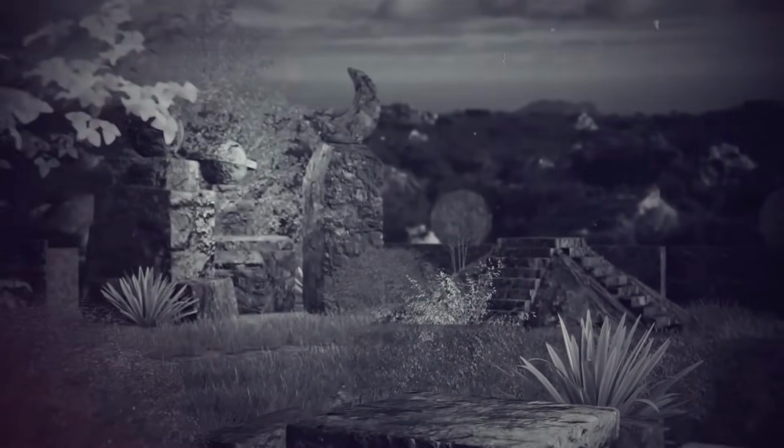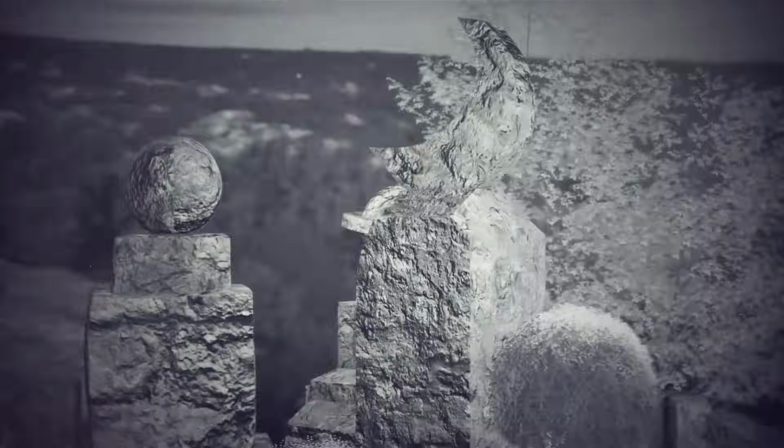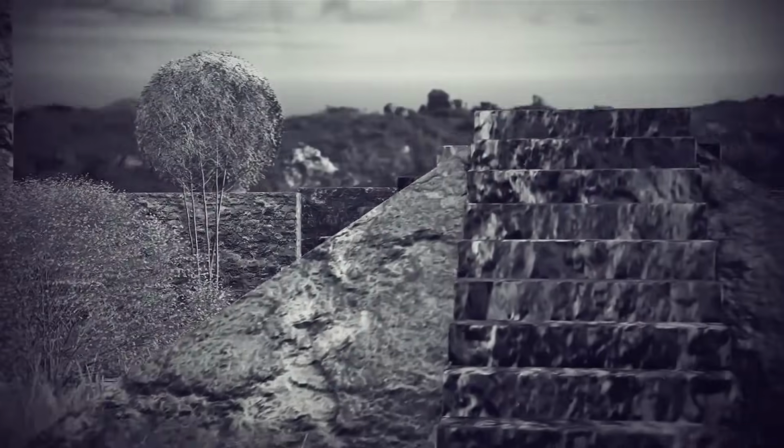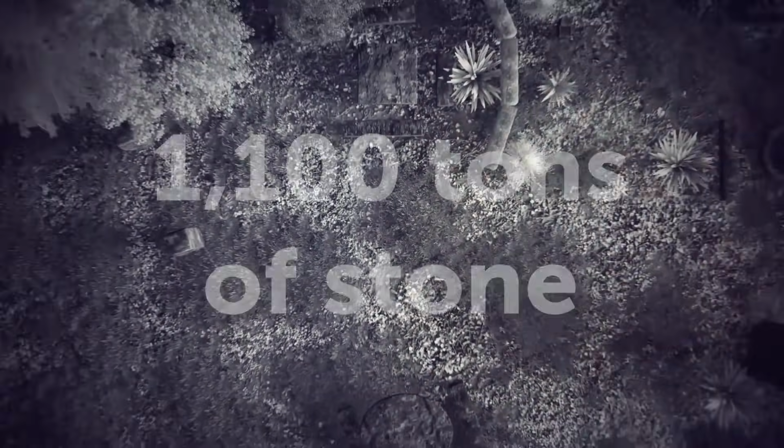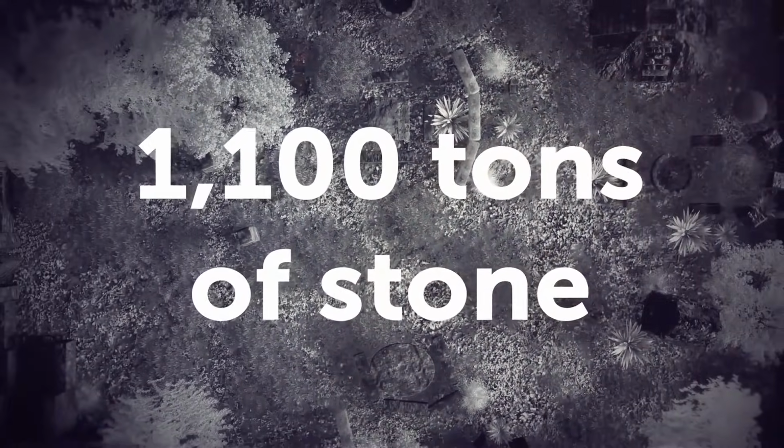Once inside, visitors would access the incredible wonders of Ed's constructions: towers, mystic symbols, furniture, and swing sets, all made entirely of monolithic blocks of stone. The stones are set on top of each other, using only their weight to keep them together. And believe it or not, the entire park gathers around 1,100 tons of stone.